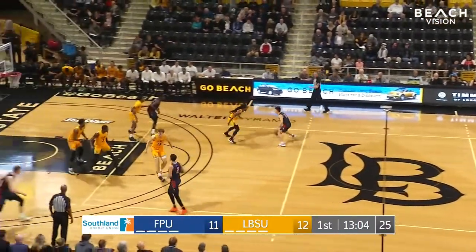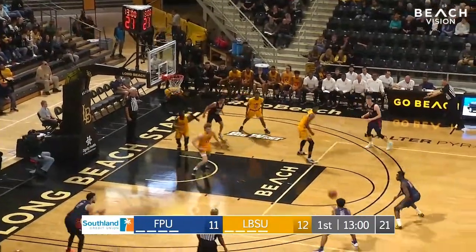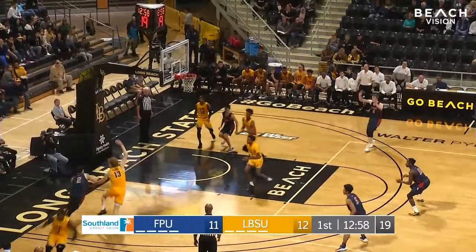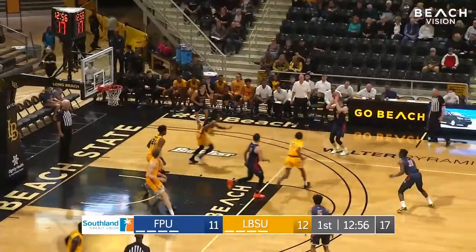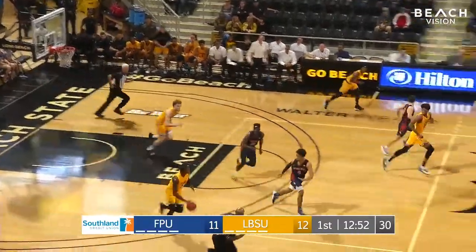Into the front court, Fresno Pacific on the near side. Antonia is dribbling against Slater. Slater goes to the ground, no whistle. Kick out to the left corner, head fake, driving to the basket is Hill. Kicks it out right wing for Ferguson, a three, no good, and the rebound to Manziel.